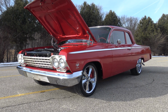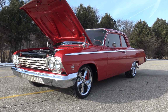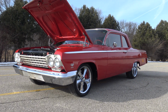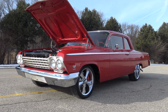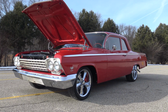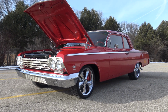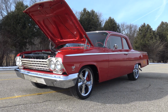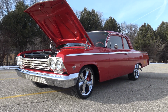Today at Coyote Classics, we're going to check out and drive this beautiful 1962 Chevy Bel Air that, in my estimation, was restored approximately 20-some years ago to a rotisserie-restored show quality level. And at a couple feet away, it's an absolutely stunning show car today. It does have a few little imperfections that I'll point out, but from bumper to bumper, this car is just absolutely stunning. If you go to our website, coyoteclassics.com, you're going to see just how nice this car was restored.